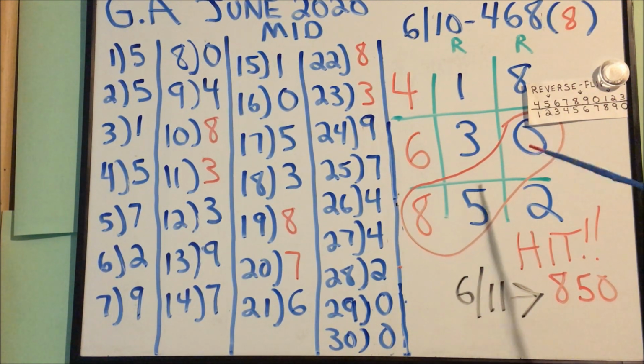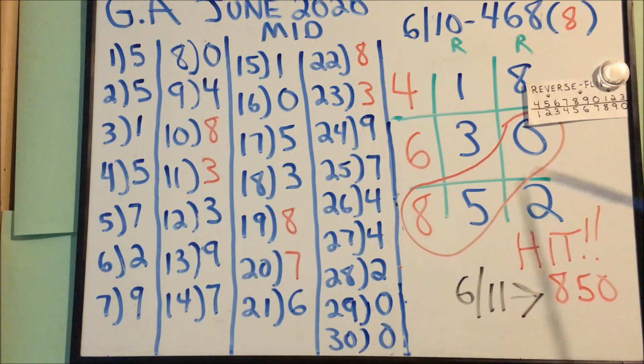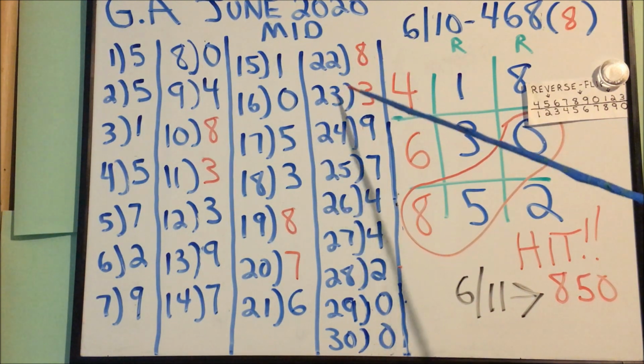Now, if we were to pull out all the combinations from column 3, 850 is right here. And that's what played on the 11th, okay? So we can see this same strategy worked on the 22nd and the 23rd.